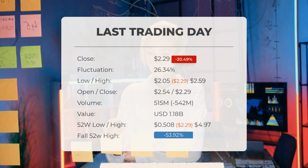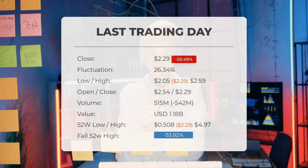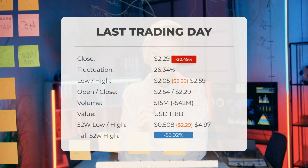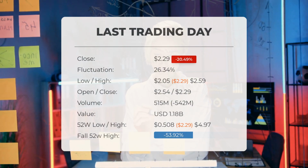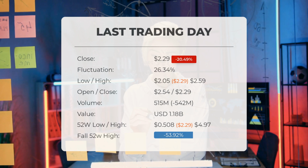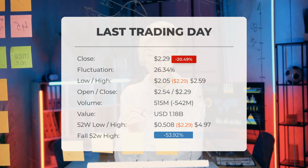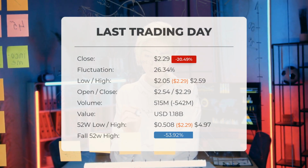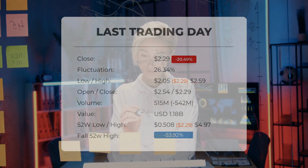Trading volume declined alongside the stock's price on the last day, which is generally a positive indicator as volume typically follows price trends. On that day, trading volume decreased by 542 million shares, and in total, 515 million shares were exchanged for approximately $1.18 billion. Over the past 52 weeks, the highest stock price reached was $4.97, while the lowest was 50.8 cents. Currently, the price stands 53.92% or $2.68 below the 52-week high, and 94.16% or $36.95 beneath the all-time high recorded on the 11th of February, 2021, when the price peaked at $39.24.